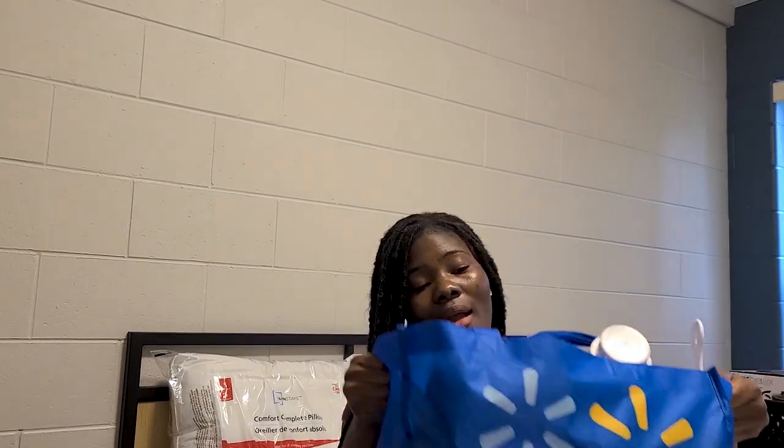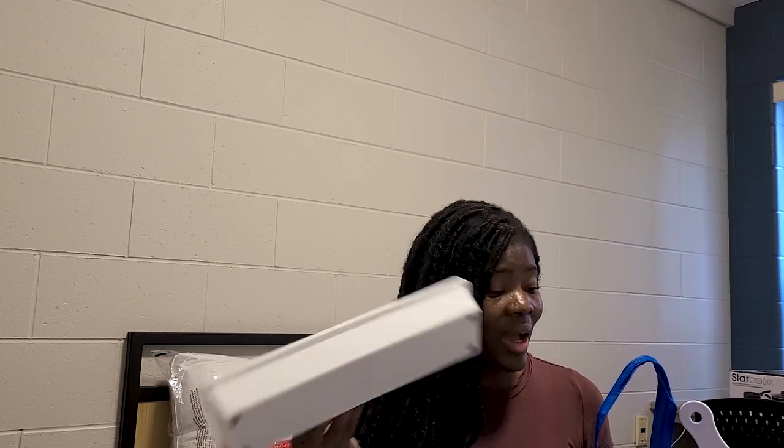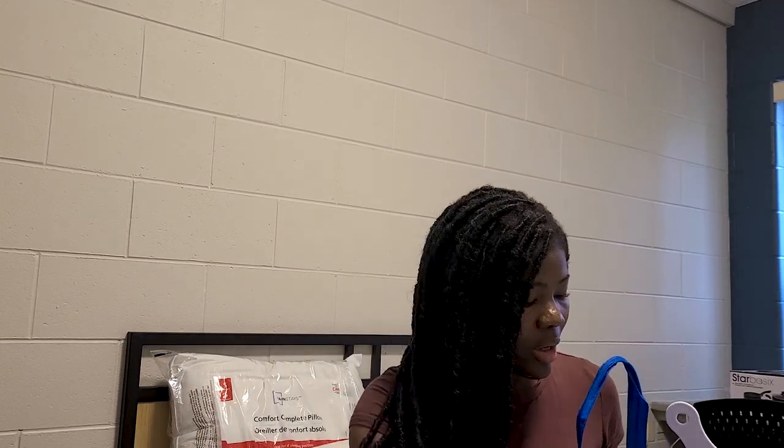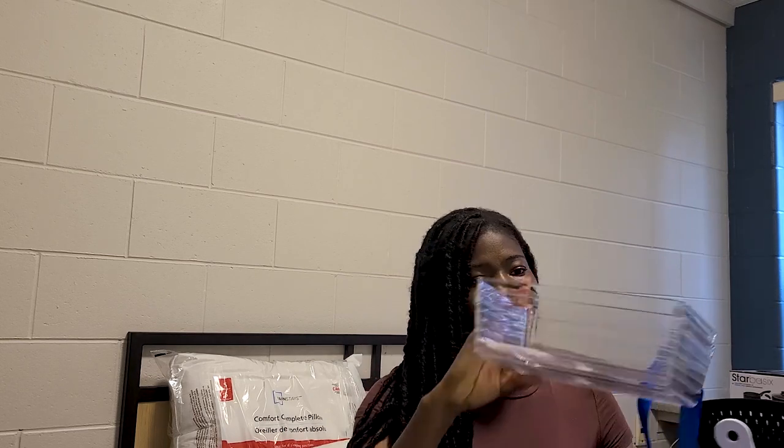I bought something. It's my bag. This bag is full. Detergent. I got an organizer. I want to use this in the kitchen space. I think I want to put my spoons and whatnot inside here. I don't know how that's going to go. I got these transparent organizers. I got this room spray.